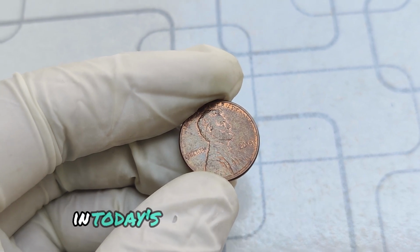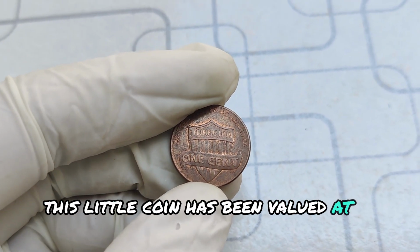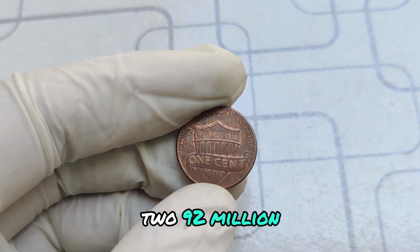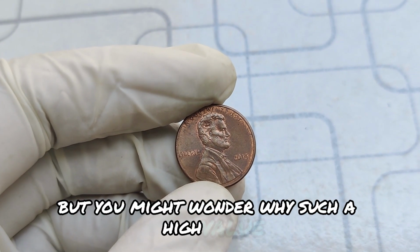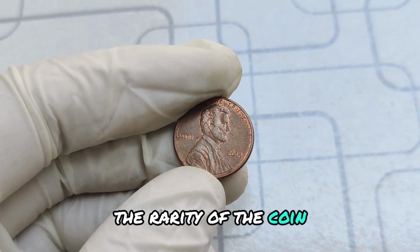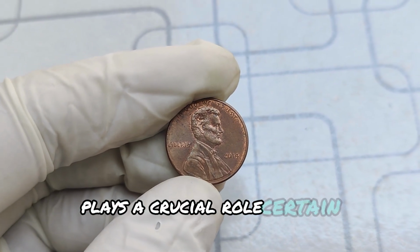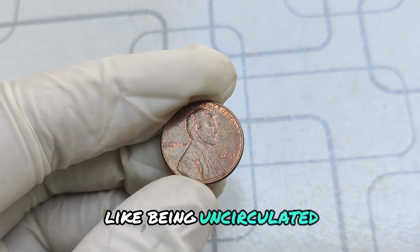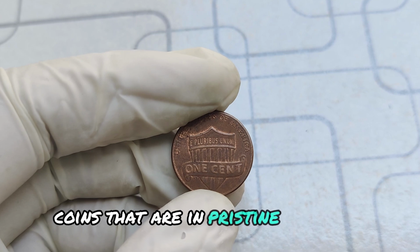So, what exactly makes the 2014 Ultra Penny stand out from other pennies? Let's break it down. The 2014 Ultra Penny features the iconic image of Abraham Lincoln on the obverse, surrounded by the inscriptions "In God We Trust," "Liberty," and the year 2014. But it's the reverse side that adds to its intrigue. The reverse showcases the famous Union Shield design, symbolizing the strength and unity of our nation.